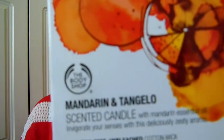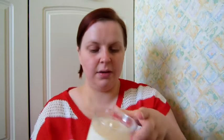Next thing I got, I'll stick with the Body Shop because I ordered this online. I didn't know that Body Shop did candles, but when I looked online, they've got these candles on there, and it's quite heavy. I really like the Yankee candles, but I thought I'd just try another one, and this is Mandarin and Tangelo, and I love the box, it's just really cute I find. And getting it open, the candle just looks like this, so it's quite pretty and smells really, really nice. It just smells fruity, so I look forward to burning that.